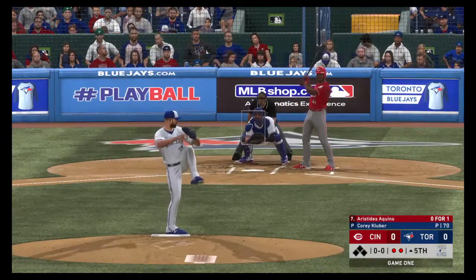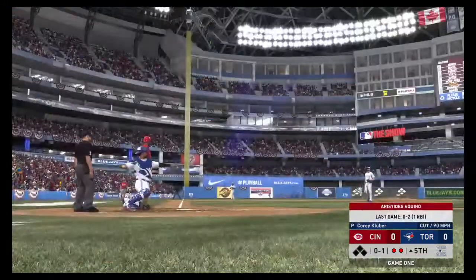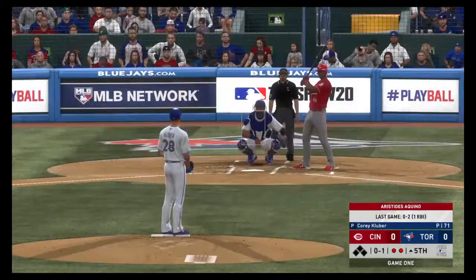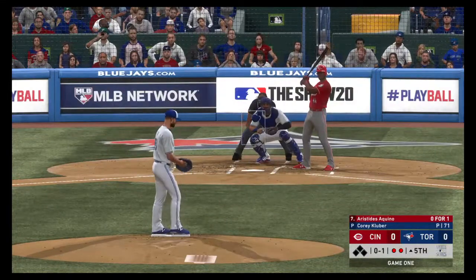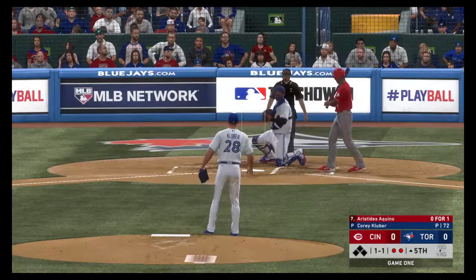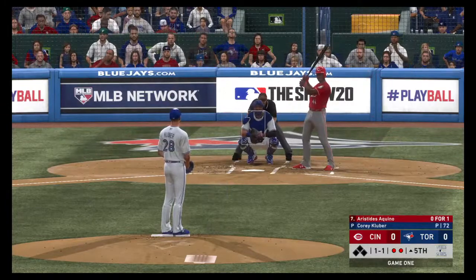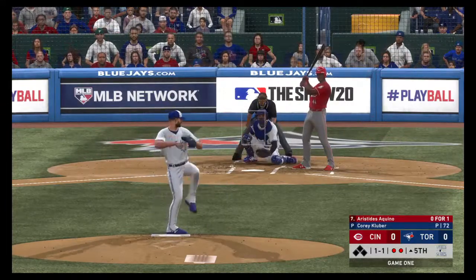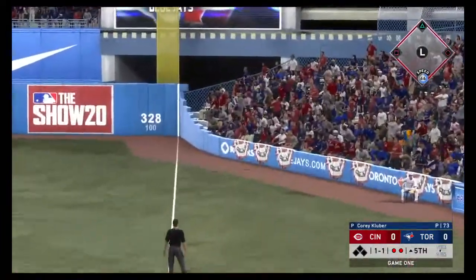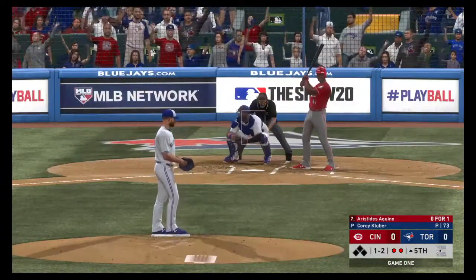Ready to deliver. Here's the first pitch. 0-1's the count. Way inside with that one. A pretty easy take there. Now a swing and a fly ball. And it's a foul ball. The 1-2.